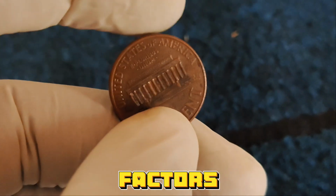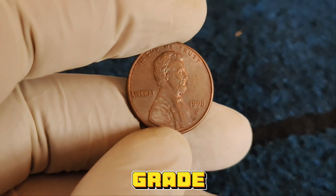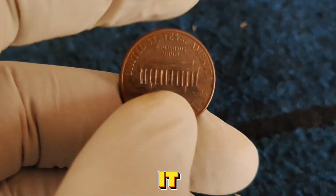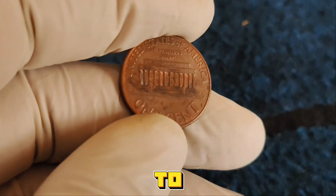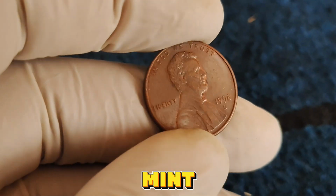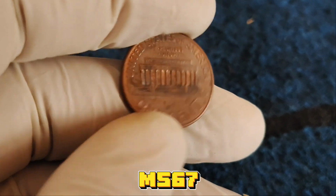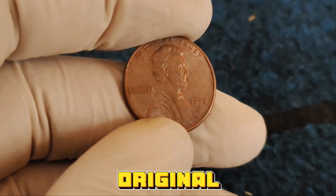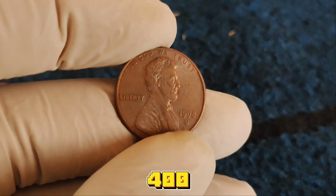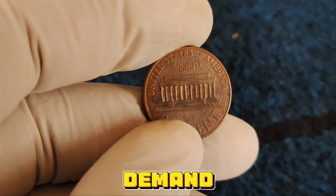One of the biggest factors that makes a 1998 D Lincoln cent worth big money is its grade. Coin grading is a measure of how well the coin has been preserved since it was minted. The scale goes from 1 to 70. A grade of MS 65 or higher, which stands for mint state, can send the price of the coin soaring. Coins graded at MS 67 red or above, with brilliant original color and zero visible wear, have been known to sell for over $400 and some even hit the $1,000 mark depending on the auction and demand at the time.